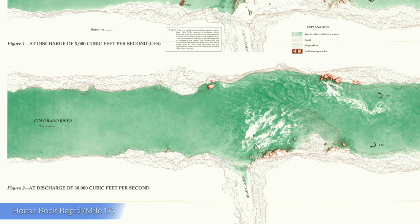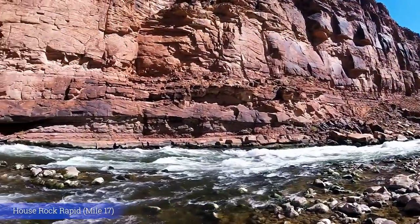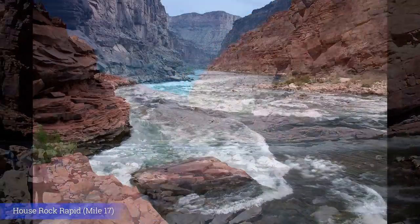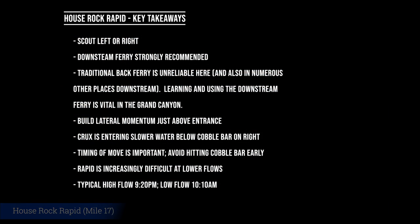Secondly, House Rock is a must-scout rapid. You can scout from either the left or the right, and it might be that scouting from the left will help you visualize your route and plan that downstream ferry the best. There is a whole set of skills and steps that go into effective scouting of a rapid. We'll cover those once we get down to Hance Rapid. But for now, know that really good scouting at House Rock is important so that you can nail the run. Downstream we go.